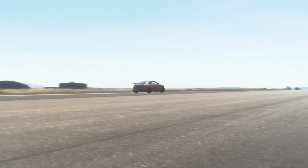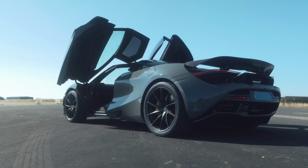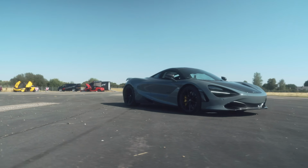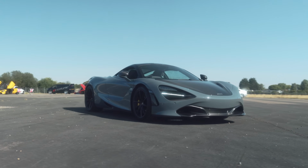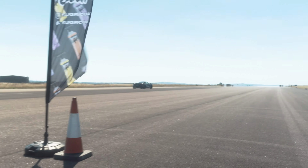But that said, it's not going to be all sunshine and lollipops for the Audi. This Mac is highly tuned and is packing a serious punch, and is also among the fastest 720Ss currently in the country. So whatever happens, we're in for a proper showdown.